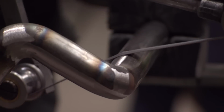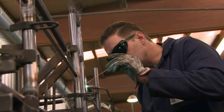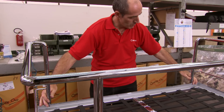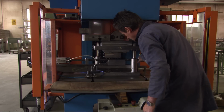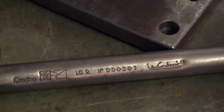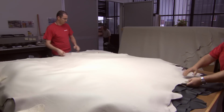Then, a specialized grinding machine is used to smooth out the welded joints. Finally, the entire frame is welded together and transported to the Cassina plant for assembly, but not before receiving a stamp of authenticity that guarantees the customer is getting a genuine LC2 sofa. It's at this Cassina plant where steel meets leather.